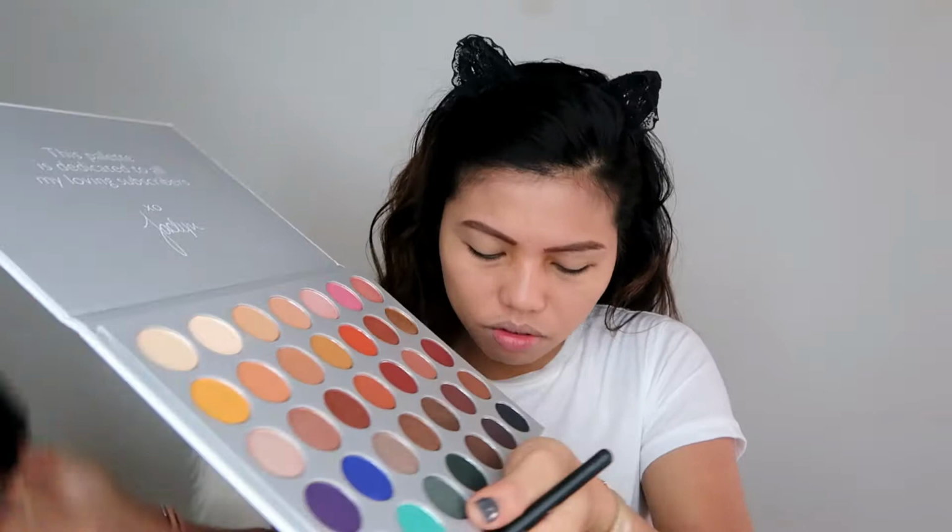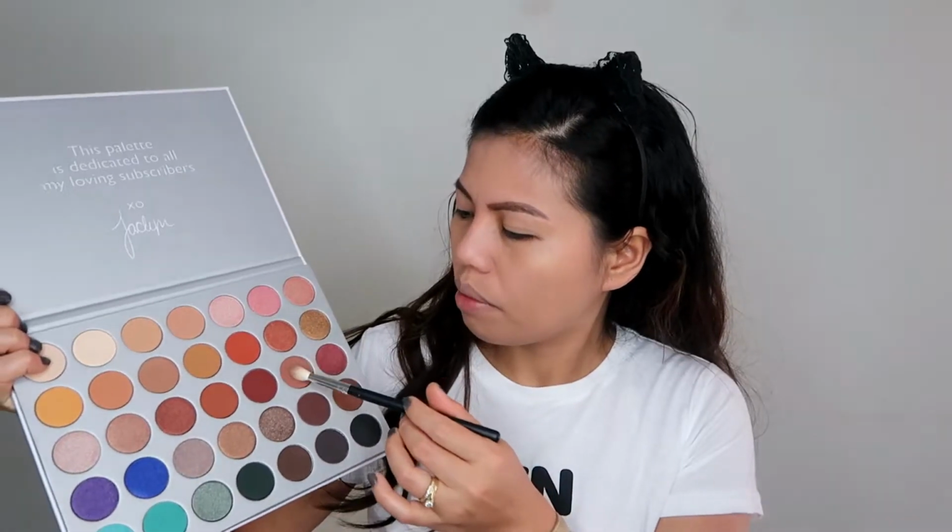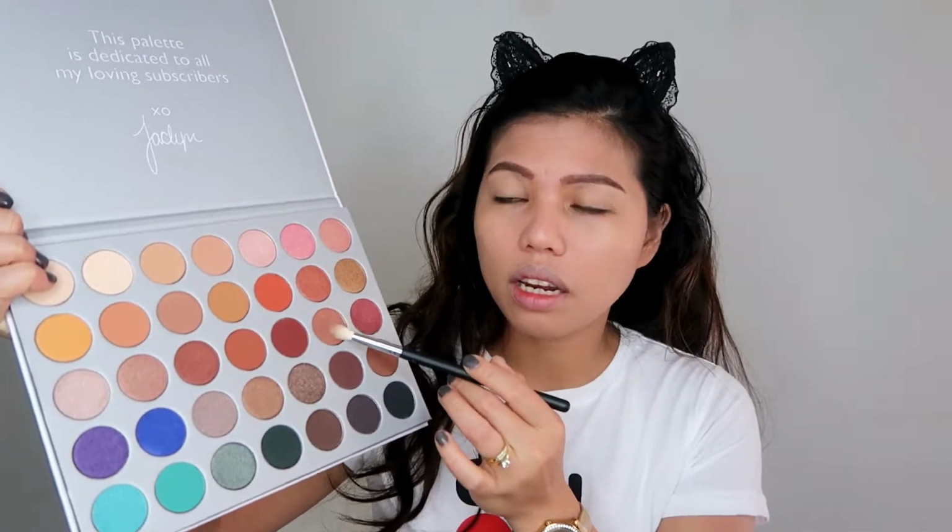So my favorite eyeshadow so far is the Jaclyn Hill palette. I'm using the, nakalimutan ko yung ano, basta walang name, but it's like a brownish. It's a brown. Walang mirror, so I'm just using this small mirror para kita niyo ako. So I'm gonna use this as my transition color. This one doesn't have a name, but this kind of brown. Light brown eyeshadow.